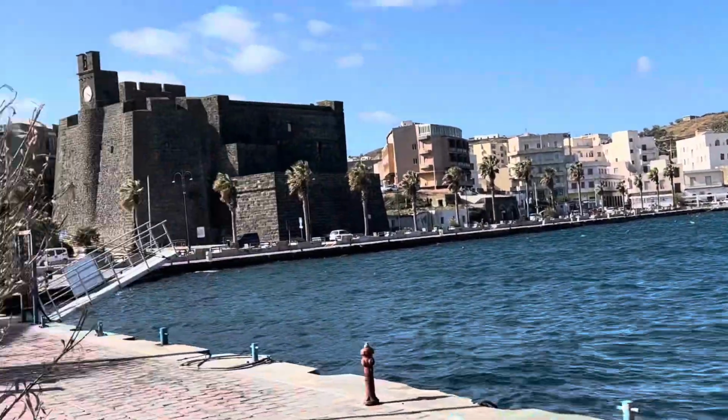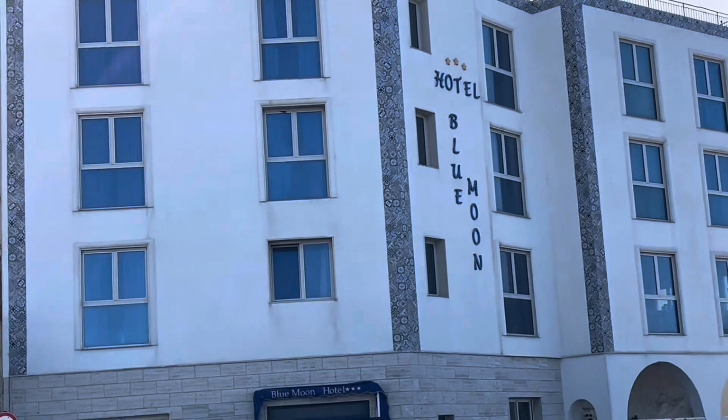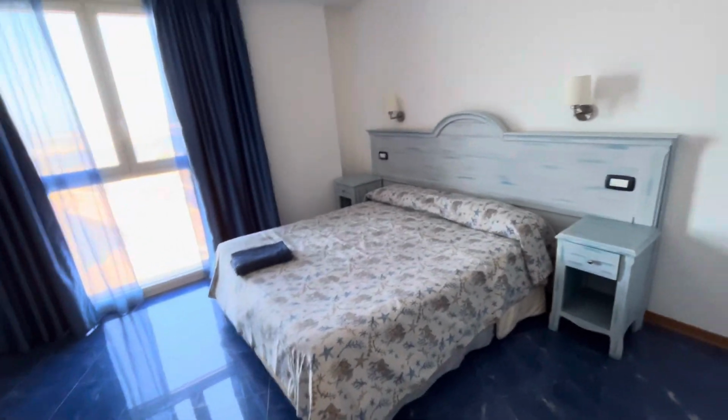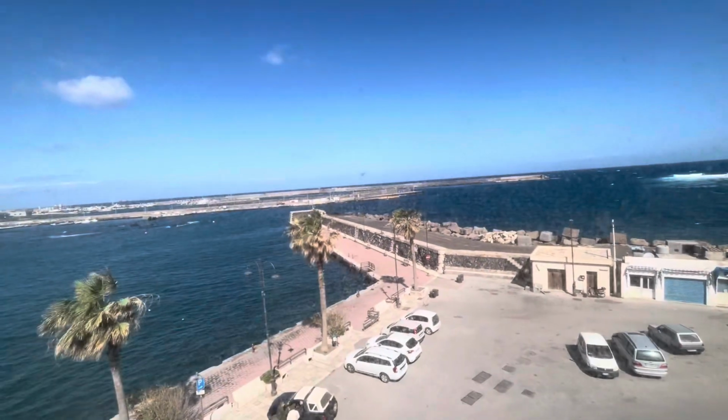I made a reservation in the Blue Moon Hotel. I hopefully will get a room with sea view. Fingers crossed. Let's have a look what room I got. Okay, all very blue theme here. And a very nice view. Excellent.